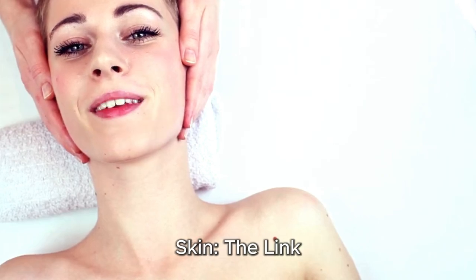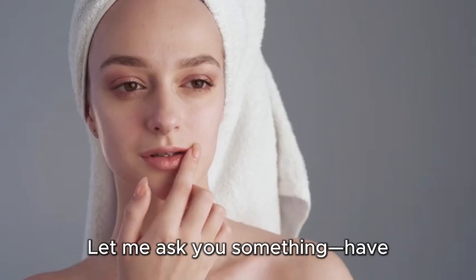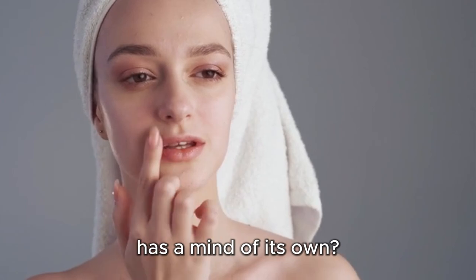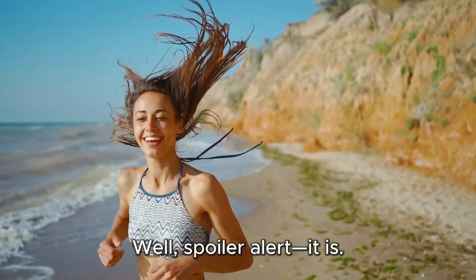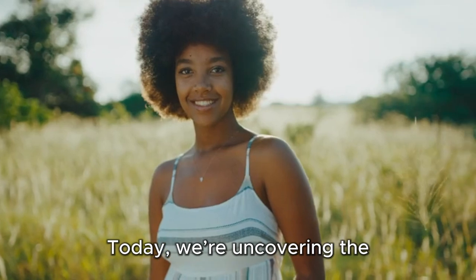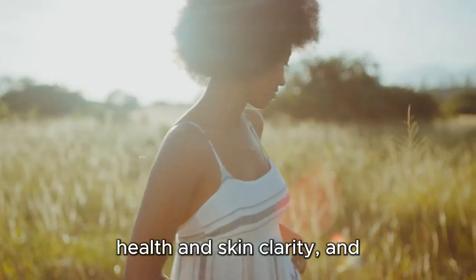Detoxing for clear skin, the link between gut health and acne. Hey there, let me ask you something. Have you ever felt like your skin has a mind of its own? One minute, it's like your skin's trying to send you a message. Well, spoiler alert, that message is: help me fix my gut. Today, we're uncovering the powerful link between gut health and skin clarity.